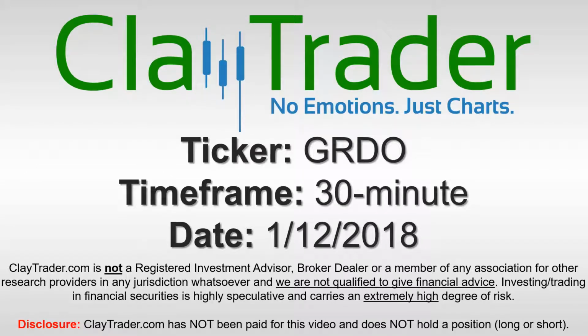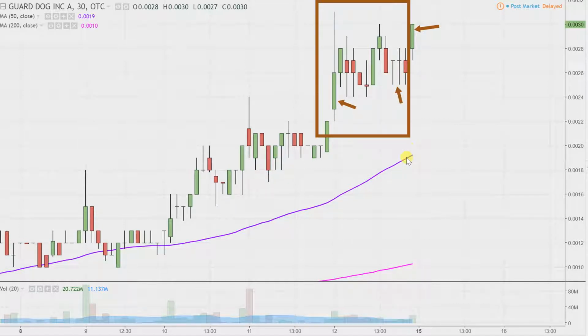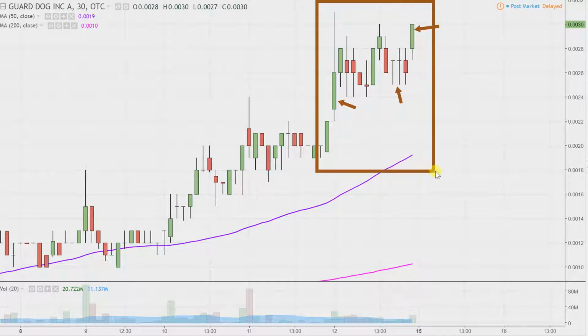We will take a look at the 30-minute time frame. Real quick, what do I mean by 30-minute, in case maybe you're new to charts? Instead of each one of these candlesticks here representing one day's worth of price action, which is what you would normally see, each one represents 30 minutes. So while this here may look like several days' worth of time, it's actually just today's price action broken down into 30-minute time slices.